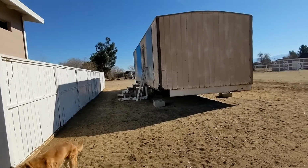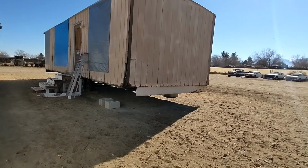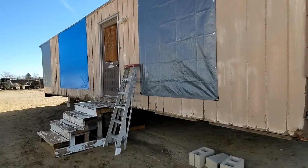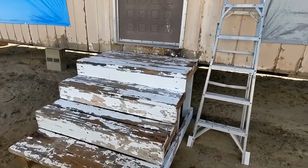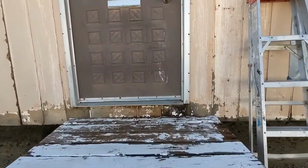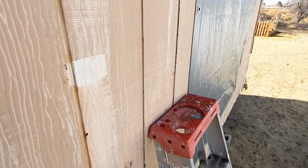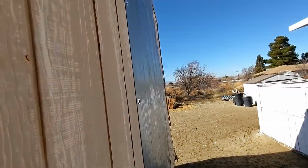Here is the trailer again, a better view of it. It is just a hot mess, you guys. I will take you in there, but fair warning, it is not pretty. This is just a temporary staircase my husband built just so that we can get up in there. We are going to leave the wheels on. Did they lock it? Oh, no, okay.